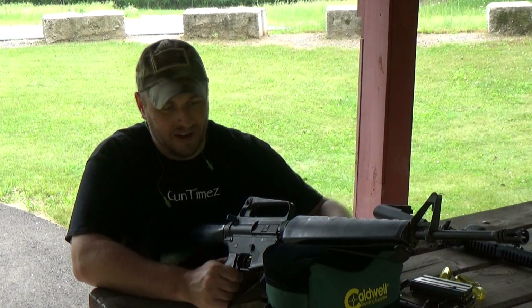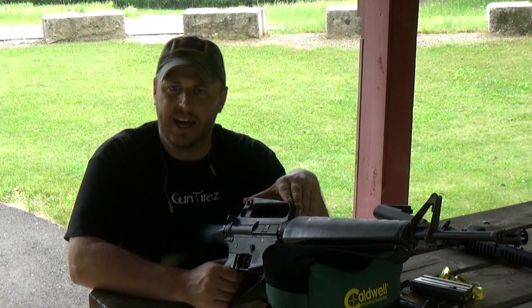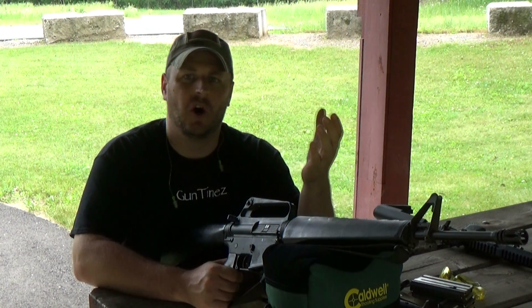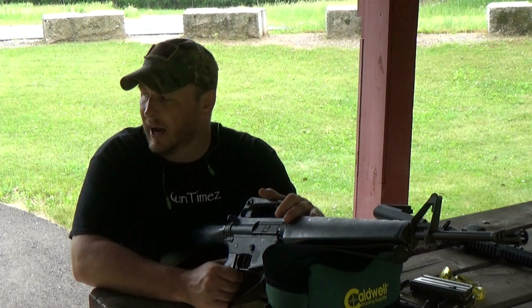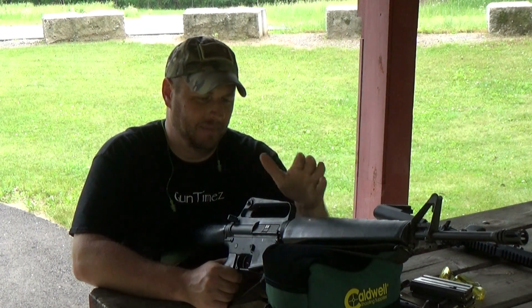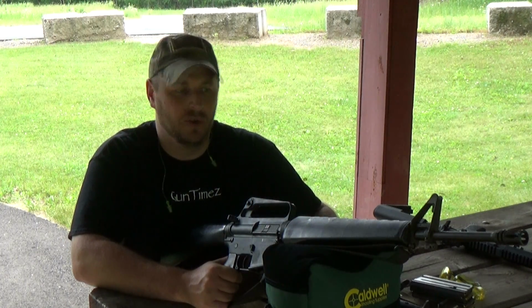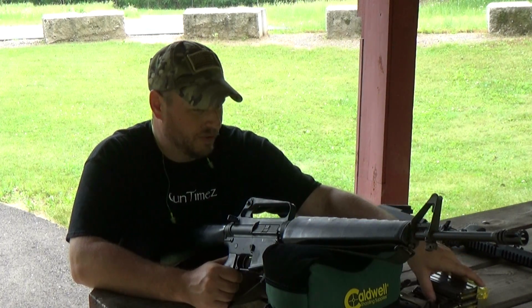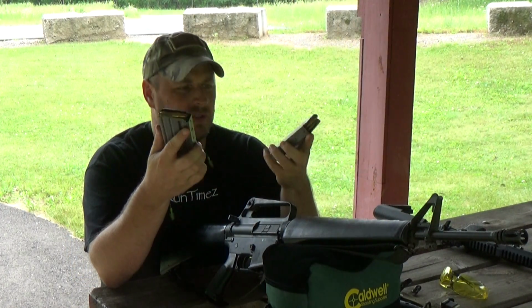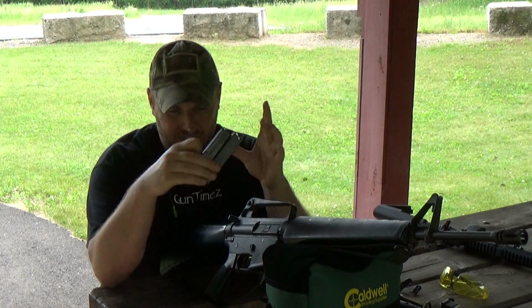I have never seen one of these for sale before. I was at General Coin and Gun Exchange, who coincidentally helps us out and gives us all of these wonderful guns to shoot. They had one in there, and Luke said, why don't you check it out? And I'm like, why don't I? So here I am. It is .223 caliber, and I've got two 20 round straight mags, Vietnam era mags, with it.